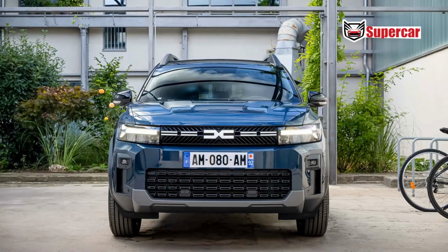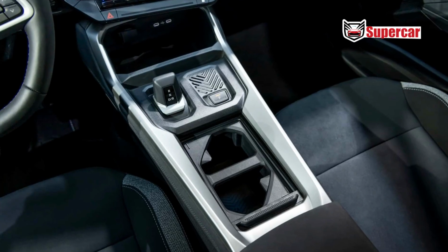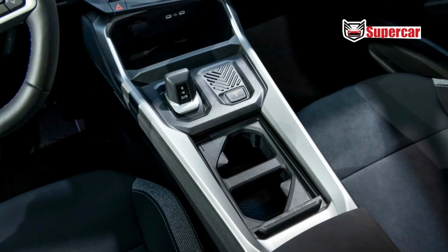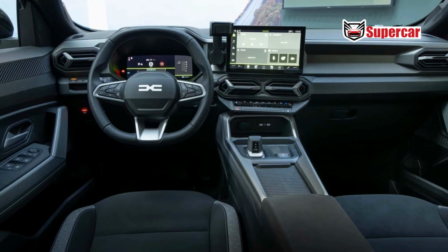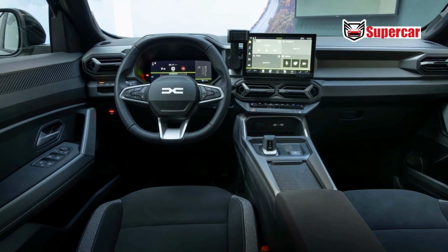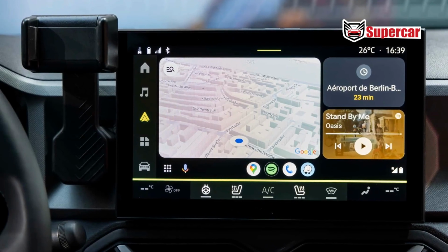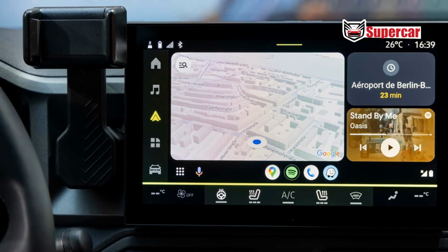Okay, let's talk tech, or rather the potential lack thereof. Dacia is known for its budget-friendly approach, and that often means cutting corners on fancy tech features. Now I'm not saying the Bigster will be completely bare bones inside, but don't expect a Tesla-like experience. We're likely looking at a small infotainment screen, think basic tablet size at best, probably with Dacia's signature minimalist interface.